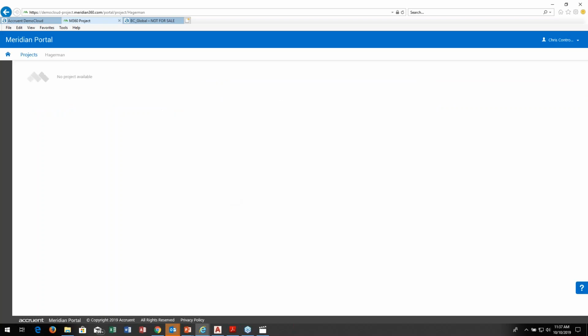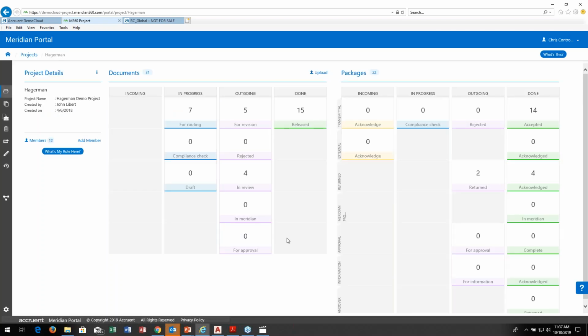Now when I go into a project, I can see a dashboard of, there's 31 documents in this project, and I can see how many are in progress of being changed, how many have been sent out, how many are waiting to be reviewed, and then I can also see things from a package basis.